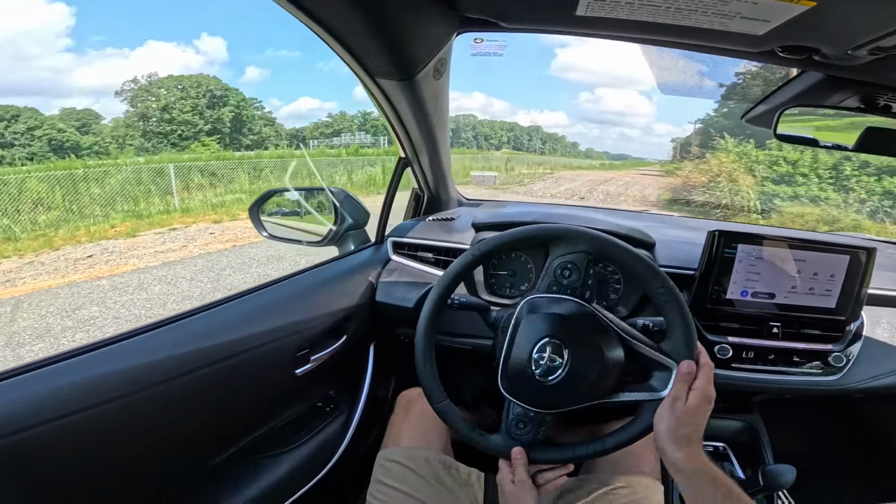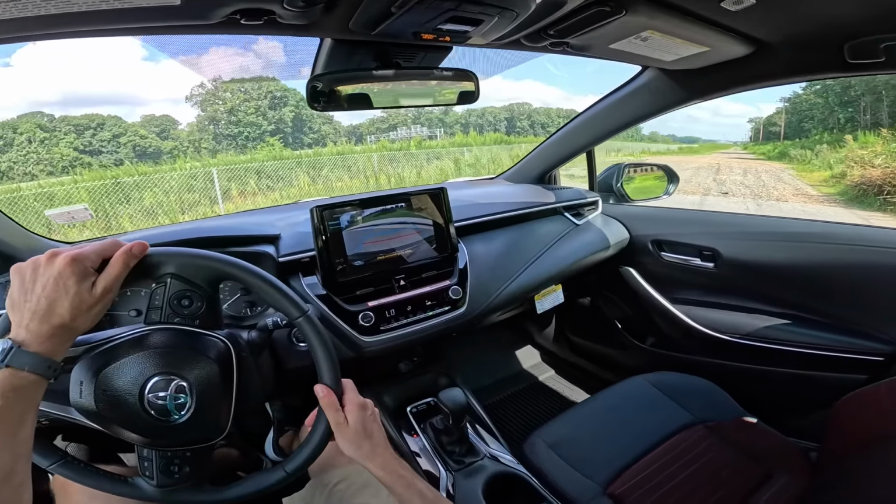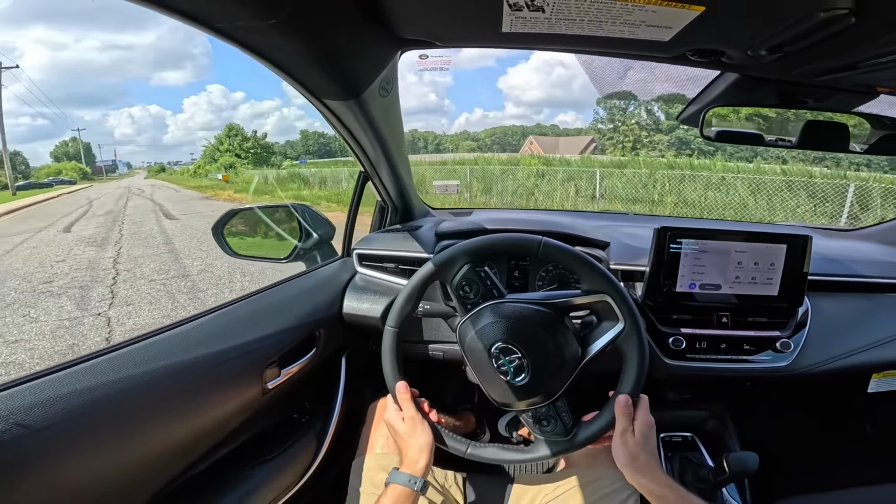It is an easy car to drive, easy to maneuver. It is a small car with a little footprint. So it's really easy to make maneuvers and turn, 3-point turn. You're not gonna be hitting the grass or the edges or anything like that.